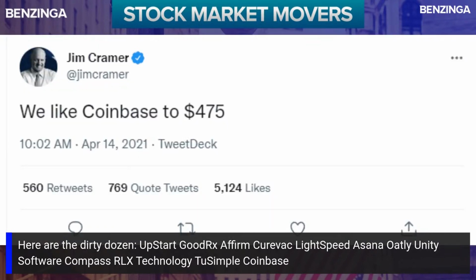Another one that is famous, and I think you guys probably remember this one, would have been the Coinbase Cramer call, to 475. We like Coinbase to 475. Last time I checked, Coinbase isn't at 475. We're right now trading at 65.60.